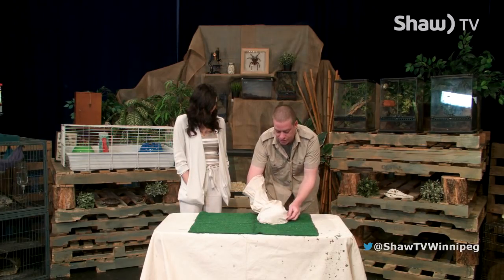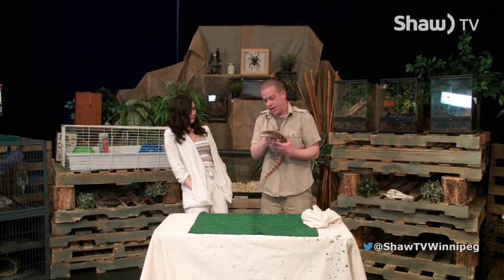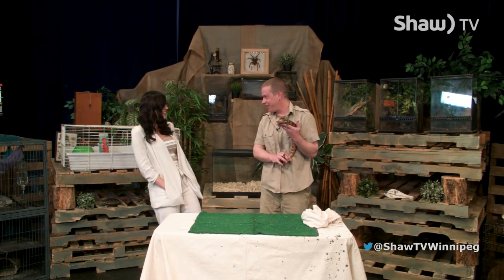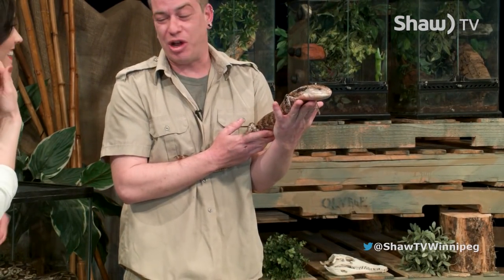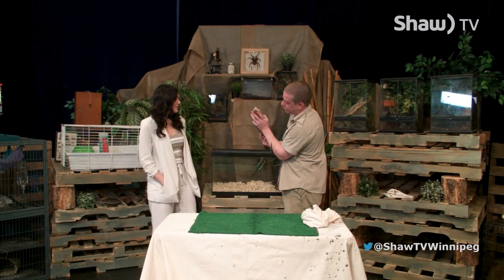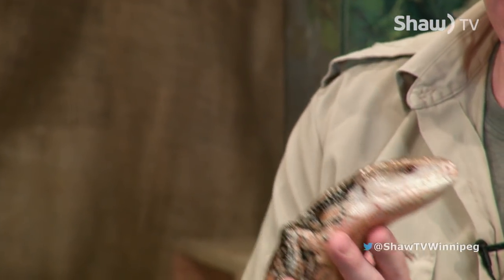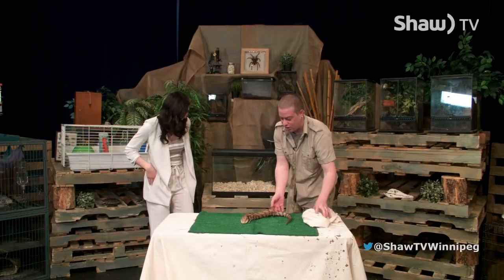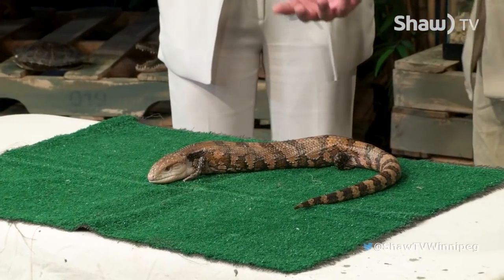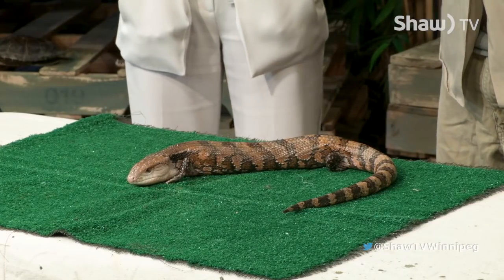This guy comes from a friend of mine's rescue out in BC, actually, Wild Education. And I did not expect that, right? He's called a blue-tongued skink because he's in the skink family of lizards, and if he shows his tongue, you'll see he's got a big, bright blue tongue. He looks terrifying. No, he's awesome. It's almost like a snake with legs. That's exactly. He is a northern blue-tongued skink.